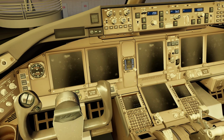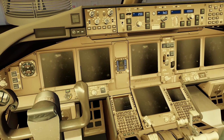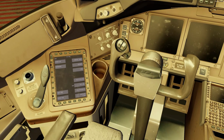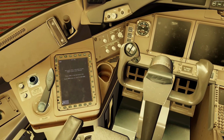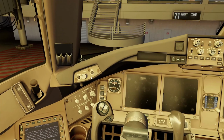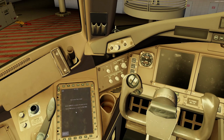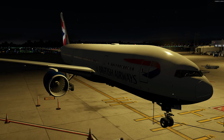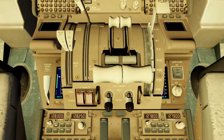Obviously this is the 777, so the startup will be very loud at some point. We'll do the self-test. Let's go and get the data loaded into the EFB. That's just loading up the navigational database from our scenery so that we have the correct runway lengths for Orlando and Heathrow. Like so.